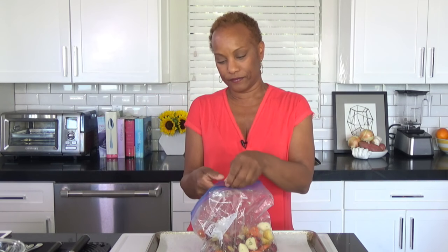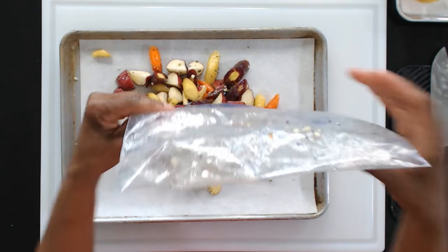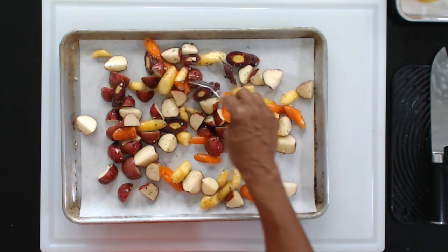Turn that around. Open up the bag. Wow. Look at that. I'm just going to spread it out a bit and give it room. It's all covered evenly, and there's no extra oil on the bag. Genius. And I'm just going to top it one more time.